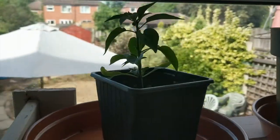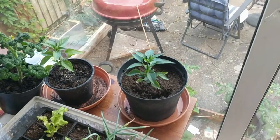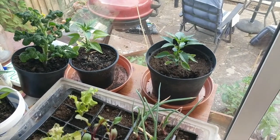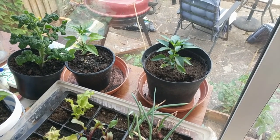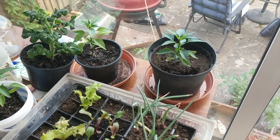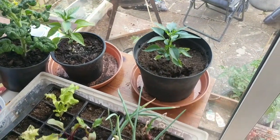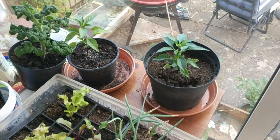Chilies, 1, 2, 3, 4, 5, 6. I'm not sure what to expect from these, because we did chilies a couple of years ago, and these are actually the seeds from that chili, and that went really well, but it was in that blistering hot year. What year was that? 2018, I think. So that was that blistering hot year, and apparently they absolutely loved that heat. But admittedly, it has been pretty hot this year as well.